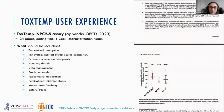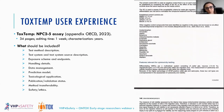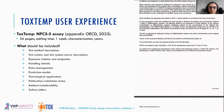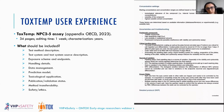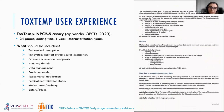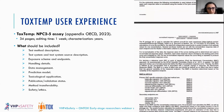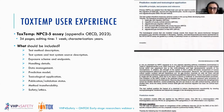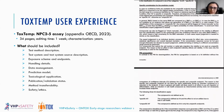So what should be included in the ToxTemp? Of course, the test method description, the test system, meaning the in vitro model, also the test system source, how to get the cells if you want to use them yourself, the exposure scheme and endpoints. Usually you have the exposure scheme as a figure in your paper, so it's quite easy to paste it into the ToxTemp as well. Then you have the handling details. This is actually quite tricky in the reproducibility crisis. If you don't have all the details how to properly manipulate the cell model, for example, then you will never be able to get the same results. Of course, the data management, having proper metadata stored and raw data stored in BioStudies, for example. Then you have to describe the prediction model, toxicological application, publication validation status, method transferability, and safety and ethics.